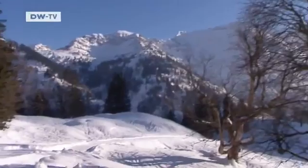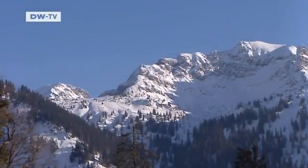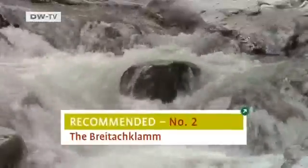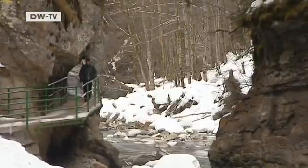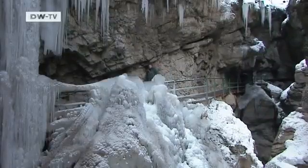The Ostrach is a tiny stream that swells into the Breitach River. Here you'll find Henning's second recommendation. Over 10,000 years ago, runoff from alpine glaciers broke through into the gorge here. Today, the Breitachklamm is the deepest rocky gorge in Central Europe, with walls that rise nearly 100 meters straight up into the air.